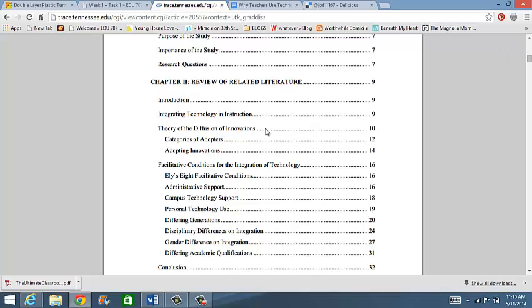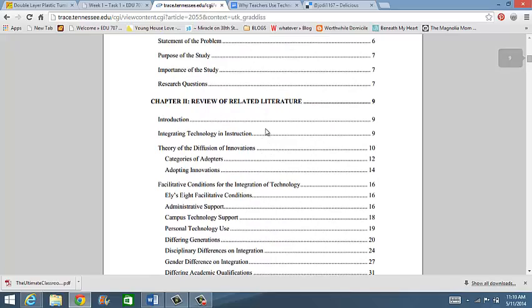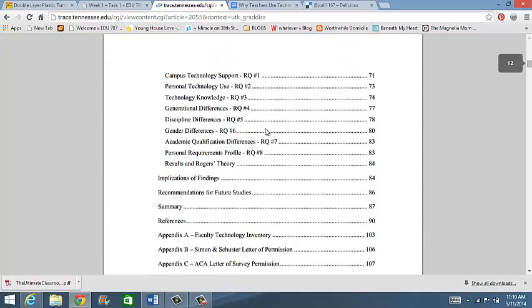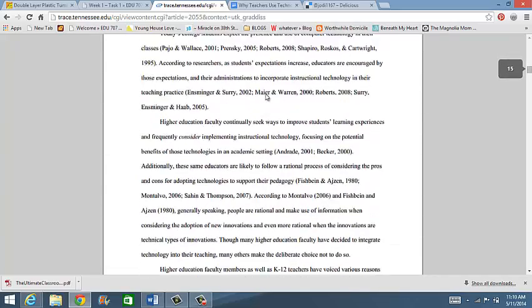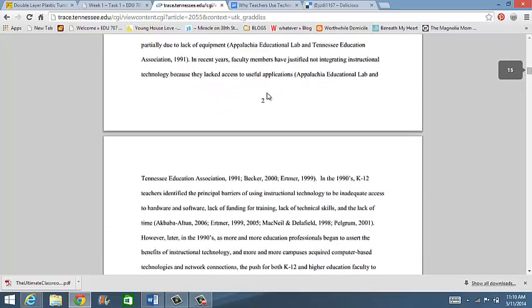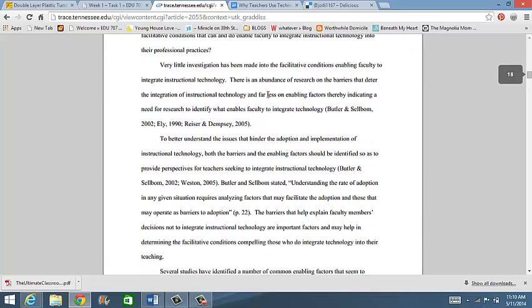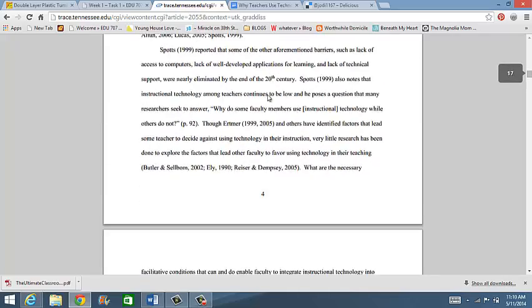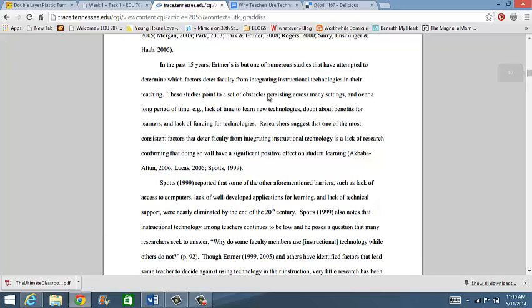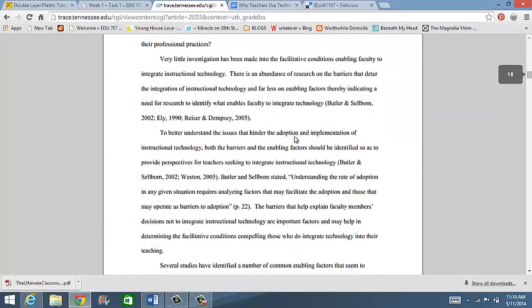Integrating technology in instruction. Okay, page 9. I think I will skip down. Wow, there's a lot in here. Well, it's not actually page 9. Okay, chapter 1. Again, I'm seeing a lot of information about the hindrance of factors that deter integration. And I really want why some people use it.